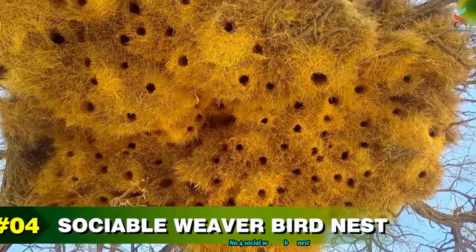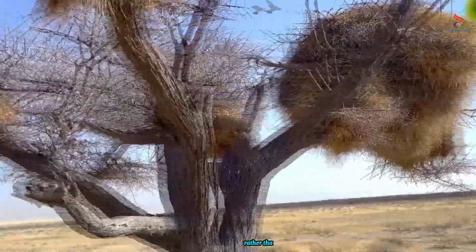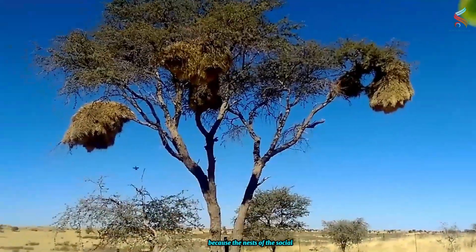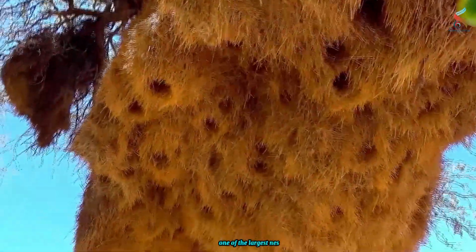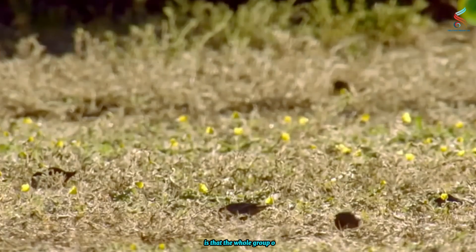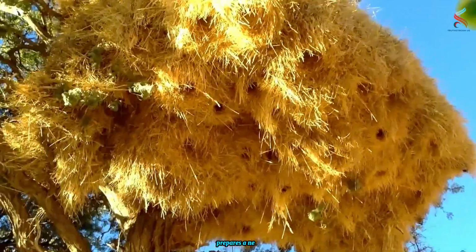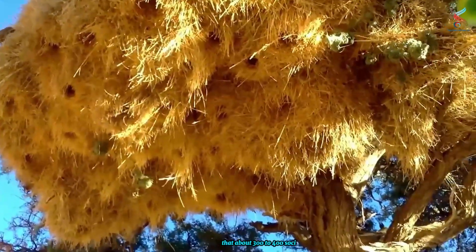Number 4. Social weaver bird nest. It would be more correct to call the nest of the bird at number 4 a district rather than a nest, because the nests of the social weaver birds found in Africa are not only considered one of the largest nests in the world, but the most special thing about these birds is that the whole group of these birds together prepares a nest. Their nest is so special that about 300 to 400 social birds can live in it at a time.